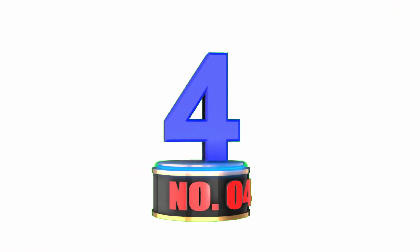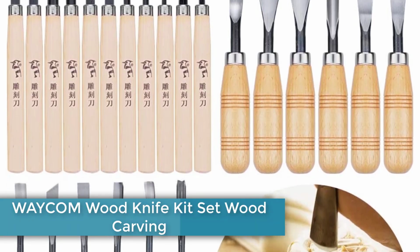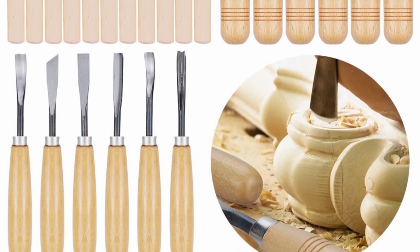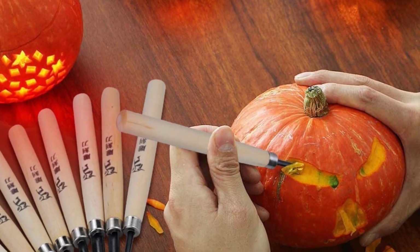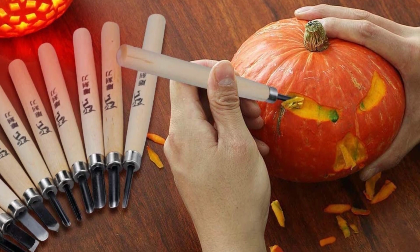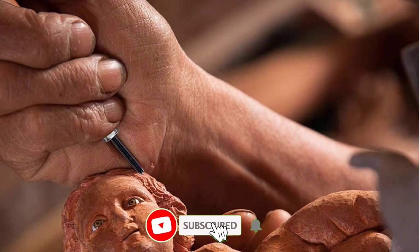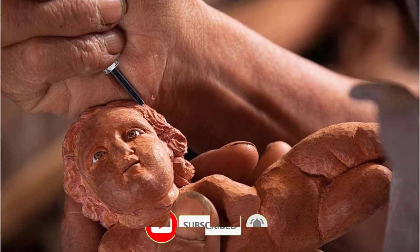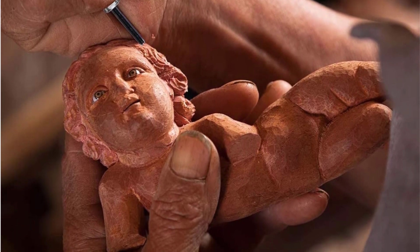Number 4. WAYCOM Wood Knife Kit Set Wood Carving. Coming to the next wood knife set, if you are looking for a kit that includes plenty of tools, WAYCOM has just the right option available for you. For those people who want to get almost all kinds of wood carving tools in one go, this kit comes with a total of 24 different tools in all shapes and sizes. Since all the tools are made from carbon steel, you don't have to worry about the blades, as they are made to last for years. Since there are plenty of tools in this set, this is the only kit that you would ever require for all your wood carving needs.